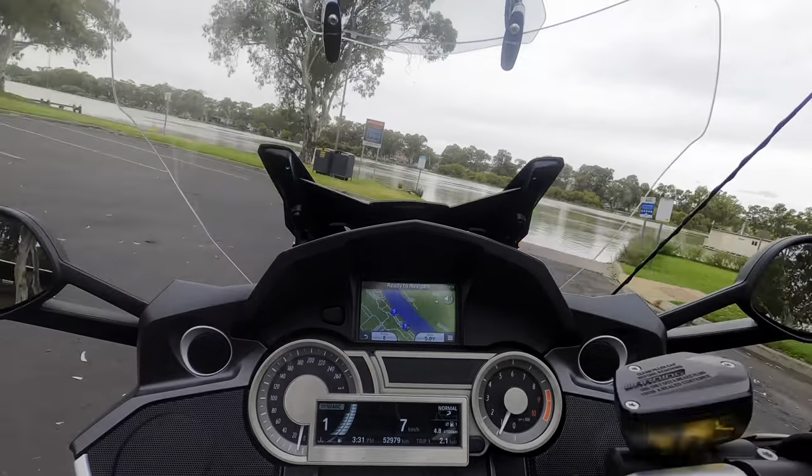In fact, all of this operation on the left-hand side, even with my heavy Alpine Star gloves on, which I use for winter riding, it's all simple to operate, and it can be done with the heavy gloves. And the cruise, fortunately, is on the left. It's a pain when a cruise control is on the right-hand side because you're trying to hold the throttle and set your cruise. Cruise is on the left, easy to get to.